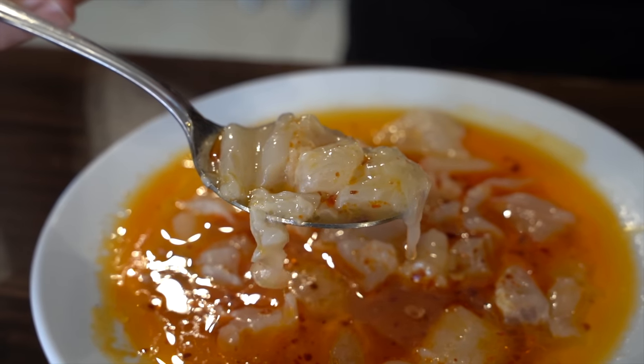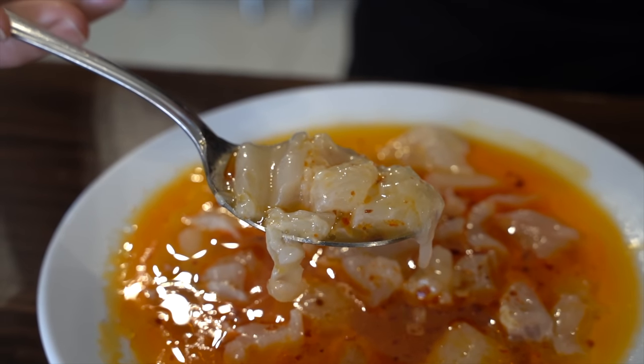Mm-hmm. Oh, it is gelatinous. You don't even have to chew it. So good. Look at the big chunks. It's like jelly.